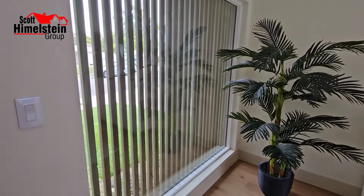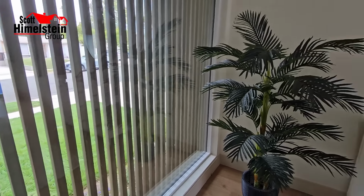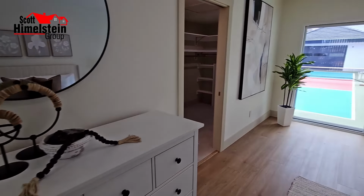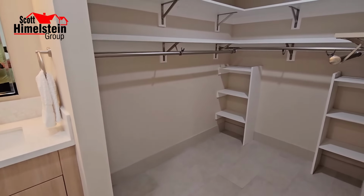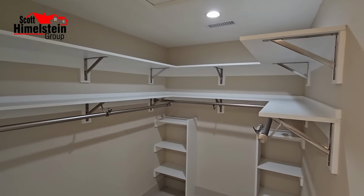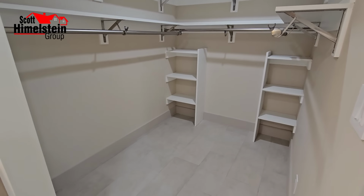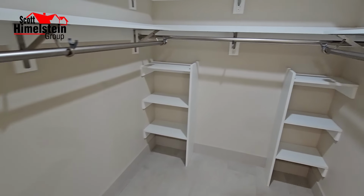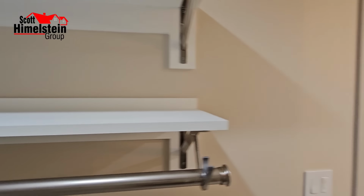But look, they have the accented wood on the exterior of the home. All right, so let's go into this room right here. So over to your right, you're gonna have this amazing walk-in closet with all these custom built-ins, right? You got your shelves, right? Everything's all ready to go for you right there.